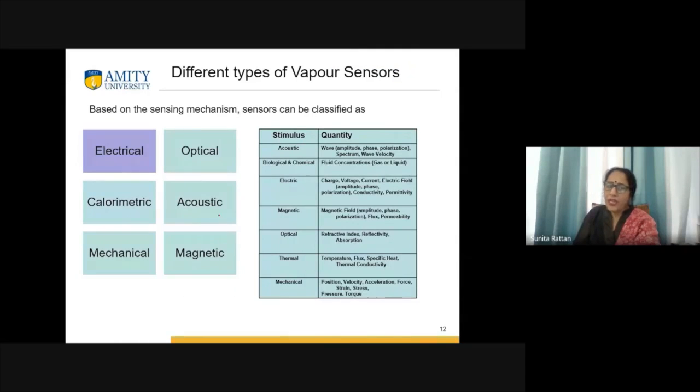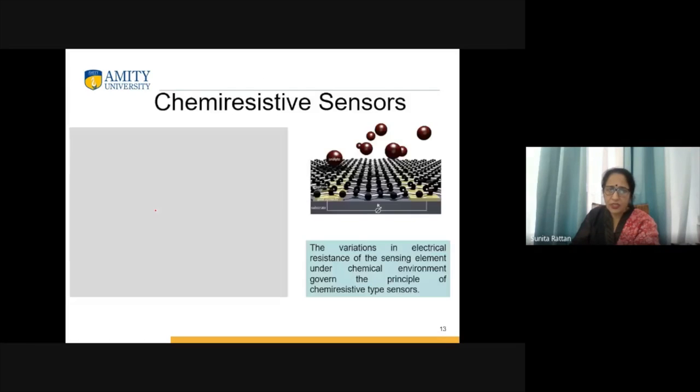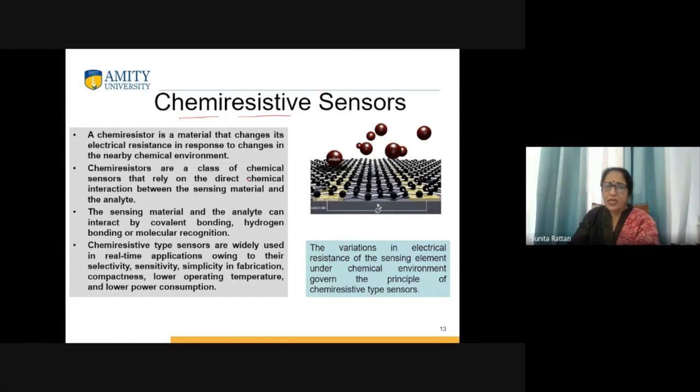Right? So different types of vapor sensors I've already covered, but as I'm telling you, I'm dealing with chemi-resistive sensors. The sensing mechanism is electrical, though we have optical, calorimetric, acoustic, magnetic, and mechanical sensing mechanisms, but our main focus in this talk is the electrical one. Now, what exactly do I mean by chemi-resistive sensors, right? A chemi-resistor is a material that changes its electrical resistance in response to changes in the nearby chemical environment.